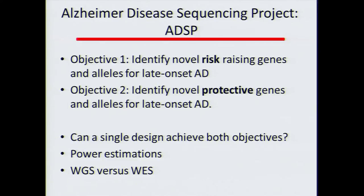Some of the early challenges that we addressed, that I won't go through in great detail, is we first asked ourselves, can a single design achieve both of these objectives? We struggled with having two different studies, one to find risk-raising alleles and one to find protective alleles, but with the knowledge that we had a fixed budget. Therefore, the size of each of those studies would be smaller than a combined study. And we convinced ourselves that if we were clever in our selection of cases and controls, we could achieve both objectives. I want to give a shout out to Gary Beecham in Miami, who did substantial amounts of modeling and computer simulations to show that we could use a single design that was well powered to achieve our objective.